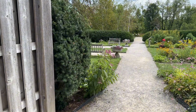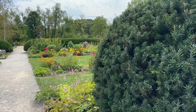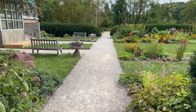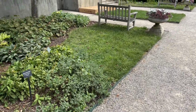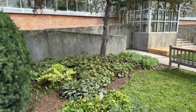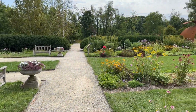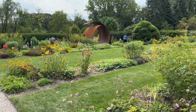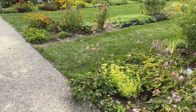Okay, so as you enter in, you have this beautiful hedge, and then these beautiful crushed gravel. And just look at this beautiful perennial garden. I just absolutely love perennials.